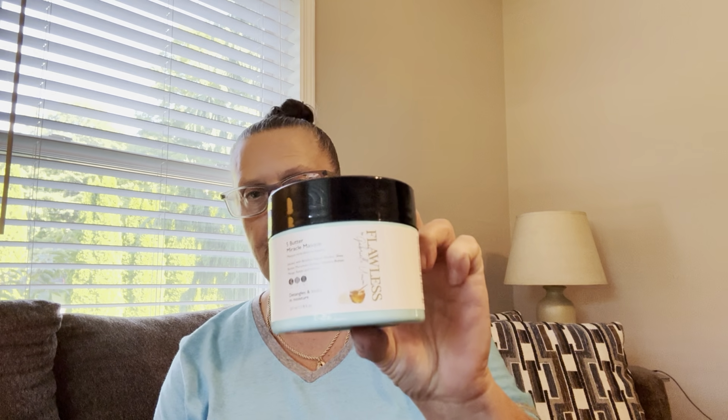Where is this actually made? Manufactured in the USA, made in the USA. Greenwich, Connecticut. Okay, that's not all that far from here.